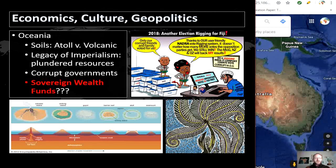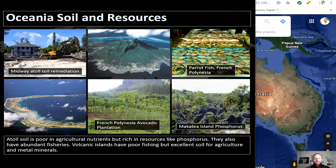Now, because of colonialism and colonial governments, many of these governments have been replaced by political leaders rife with corruption. One example is Fiji, which has seen a series of rigged elections and revolutions since the 1950s. Now, finally, while many of these countries have used up their resources and have been plagued by corruption, several prominent countries have benefited from sovereign wealth funds, which have helped these countries during economic downturns.